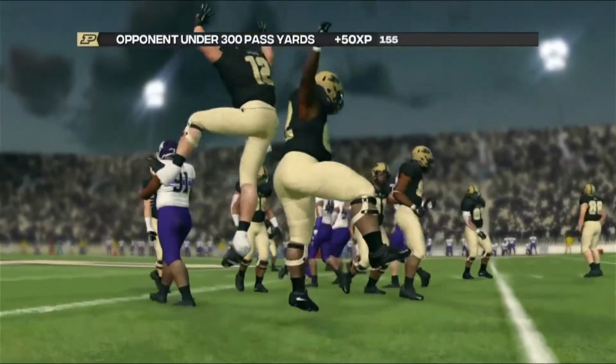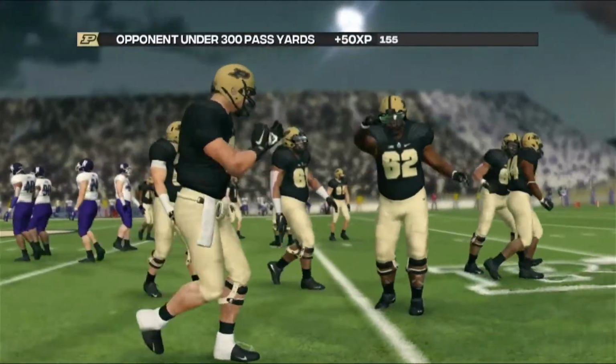And that should do it. Our final tally in this one. Purdue, 42. Northwestern, 13.